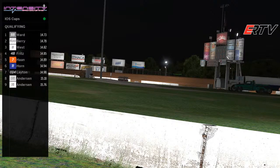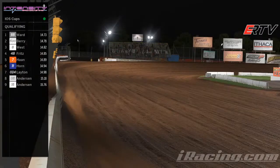And we just had another driver pop into the session here, so it looks like we're going to have 10 cars here as Lance Heinberger just starts to load in. We'll have to see if he's going to make his qualifying attempt here.